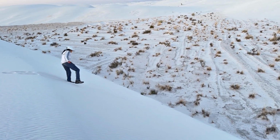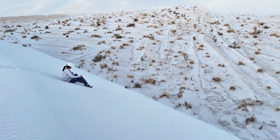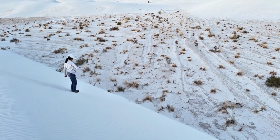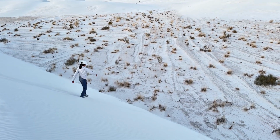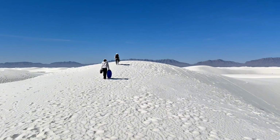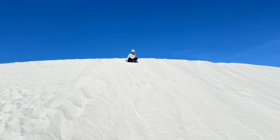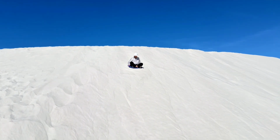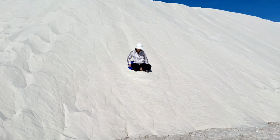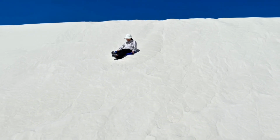The vast gypsum sand dunes, covering 275 square miles, are a unique geological wonder. Their story begins in the surrounding San Andres and Sacramento mountains, where rain and snowmelt carry gypsum crystals down into the basin. The water collects and evaporates, leaving behind a thick layer of gypsum. Over thousands of years, the relentless winds break the gypsum down into fine sand, shaping it into the rolling dunes you see today. This ongoing process means the landscape is never static. It's a living, breathing desert that constantly shifts and evolves with every breeze.